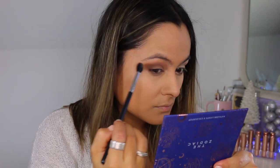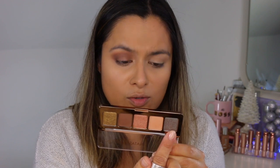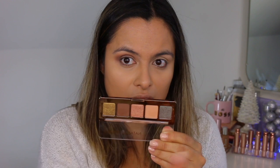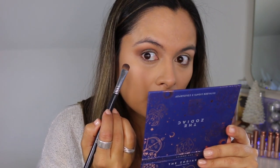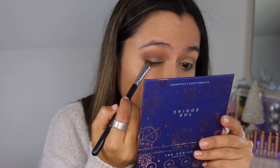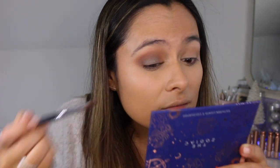Because I haven't used a shade like this, at least I don't believe, like this shade. I think this is called Cosmo or Orion. I will update it somewhere along the screen here. I'm gonna use this shade all over the lid. And I'm gonna place that over the lid with the Sigma eye shading brush, the E55. That is pretty. You obviously cannot see that.